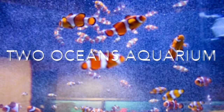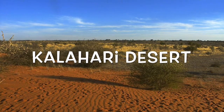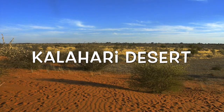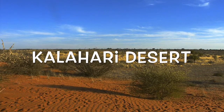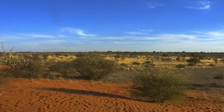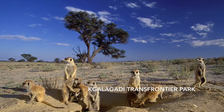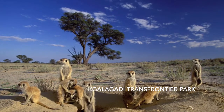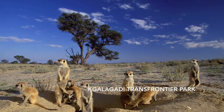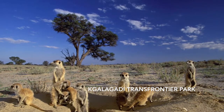Then I went to go see the famous Kalahari Desert. The Kalahari Desert is a large sandy desert. It's 350 square miles and covers Botswana, Namibia, and South Africa. Next, we went to the Kalahari Transfrontier Park, a large wildlife protected area. The park has varied wildlife. The park lies between 3/4 Botswana and 1/4 South Africa.